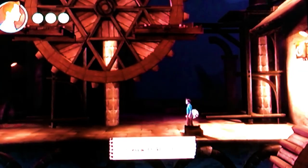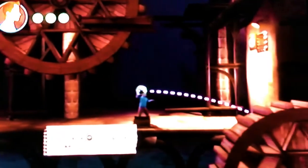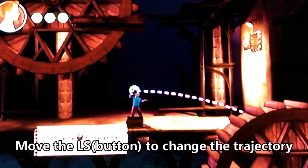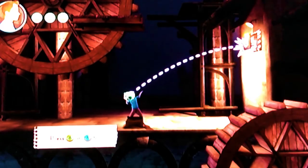Exactly. Press and hold RT to aim. Move the LS to change the trajectory. Press A or X to fire.